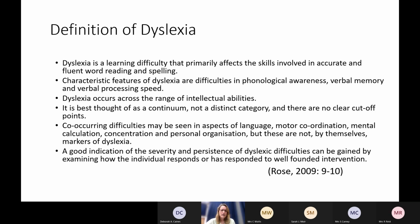It's also important for us to recognise that we don't diagnose dyslexia unless we can be assured that the children have had good quality education and opportunities to develop their literacy skills. That's a real challenge at the moment with the pandemic, because obviously we've got a lot of children that have missed big chunks of education, especially younger ones. So it's something that we need to be sensitive to.